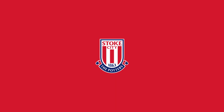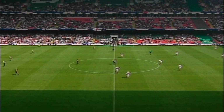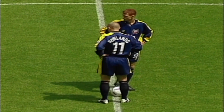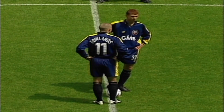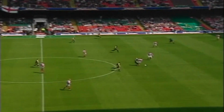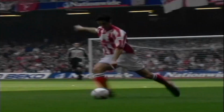Not packed, but full of atmosphere, colour and noise. And we're ready to go in the Nationwide League Division 2 playoff final. A place in Division 1 to the winners. Graham Laws checks with his assistants, checks with the fourth official, and gets the game underway. It's Brentford in their changed strip of navy, Stoke City in their traditional red and white stripes. Huge day out, huge prize on offer.